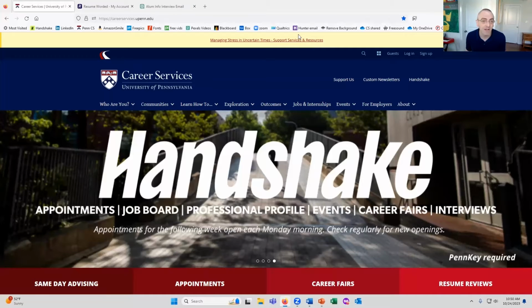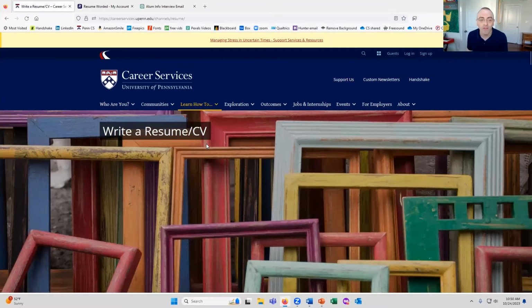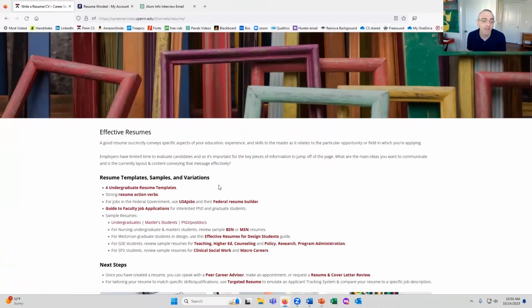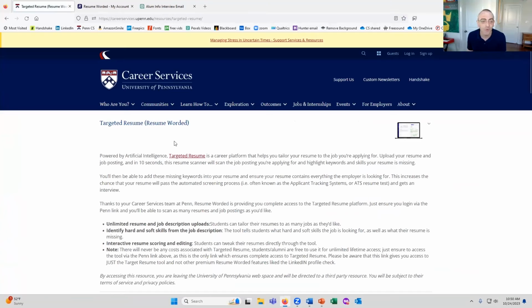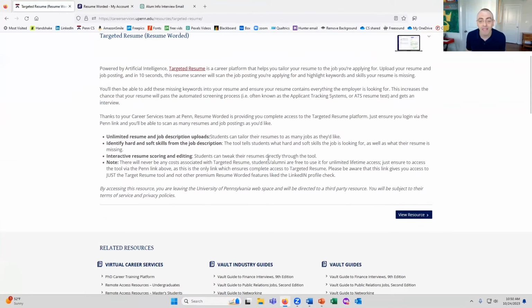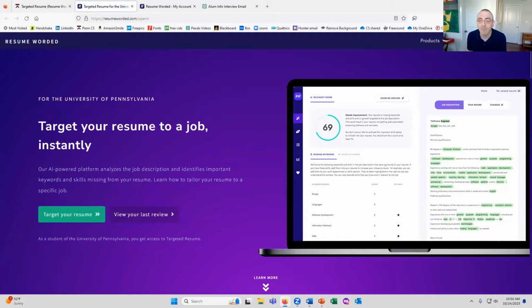So now I'm sharing live the Career Services website. I'm going to go to learn how to write a resume, because we collect together all the resources under these different categories. And then right in the top here, next steps, you'll see targeted resume. It's an easy way to get to the platform. This takes you to our resources page. You're going to click on view resource, and then you can sign into this platform.